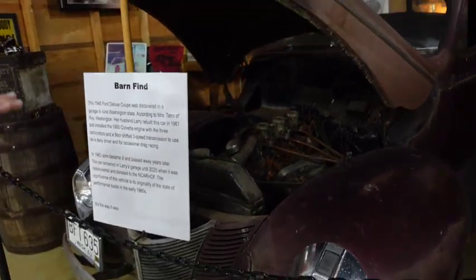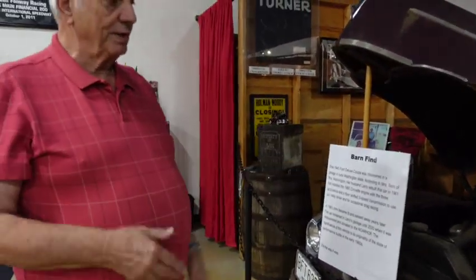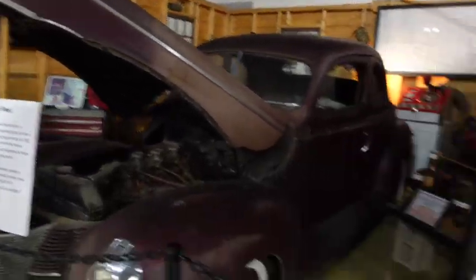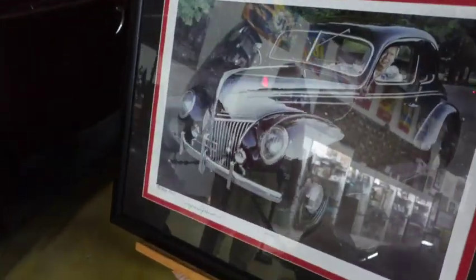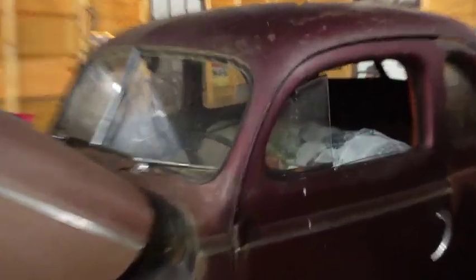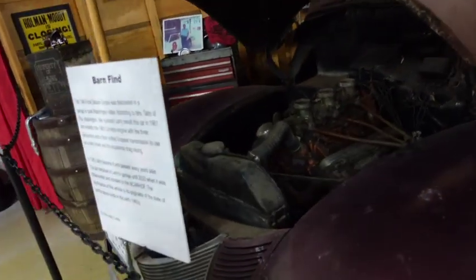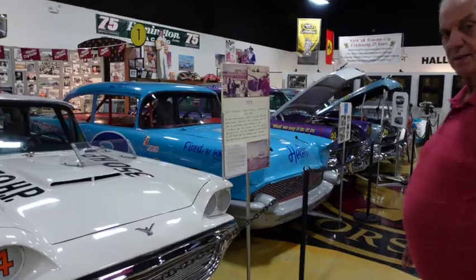shape right there. And this one here was back in the barn, been in there for years and years and years. And so he went down to get the other car that he left to him in the will, and his wife said, "I want you to take this car too." So that's what Don just left this as a barn find. Wow. That's really what it was.